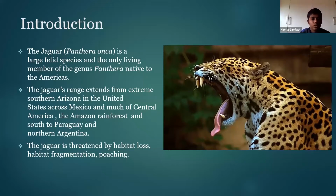The jaguar is also known as Panthera onca. It belongs to the genus Panthera, and the jaguar is the only living member of the Panthera native to the Americas, which is the whole of South and North America. The jaguar's range extends from southern Arizona in the United States across Mexico and much of Central America, the Amazon forest, south to Paraguay and northern Argentina. The jaguar is threatened by habitat loss, habitat fragmentation, and poaching. We will be talking about the threats later in the lecture.